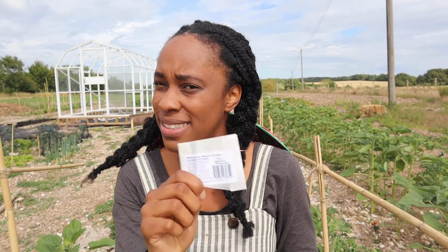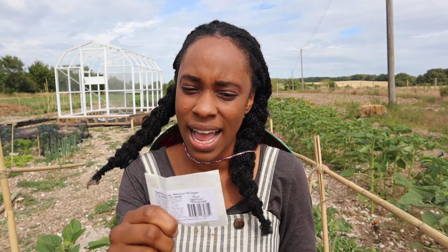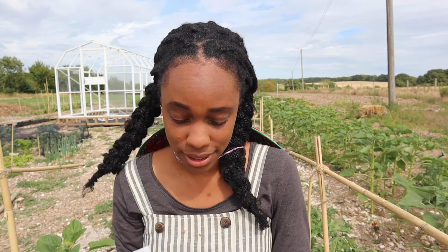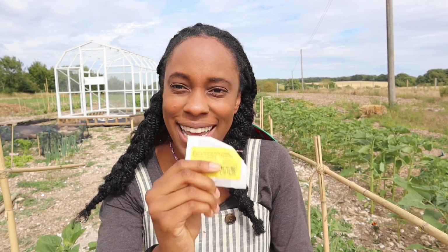I also have sown some herbs, Mexican tarragon to be exact. I've never really used tarragon in cooking before, so this should be interesting. I bought these to try it out, and because it deters certain pests in the garden, we'll be sowing a lot of these. Cabbage. We have never grown cabbage before.